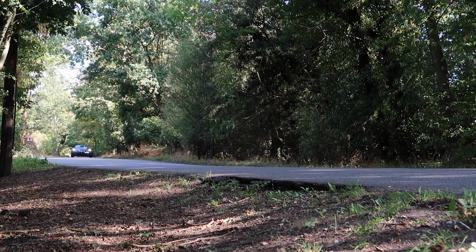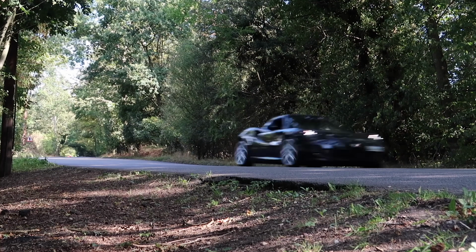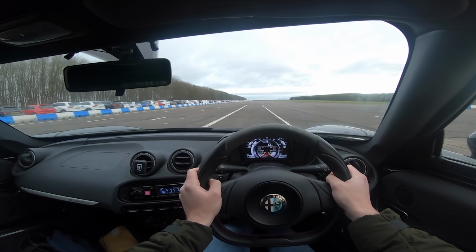Things that can go wrong with this car are mainly around the suspension area. The front bushes tend to wear on these cars, and if that does happen, then potentially your wishbones will fail. But really, that's it. And I've spoken to a number of people across multiple forums who have driven these cars for up to 80,000 miles, and they haven't reported many issues at all. So that set aside is really the only thing you need to worry about when it comes to the 4C.